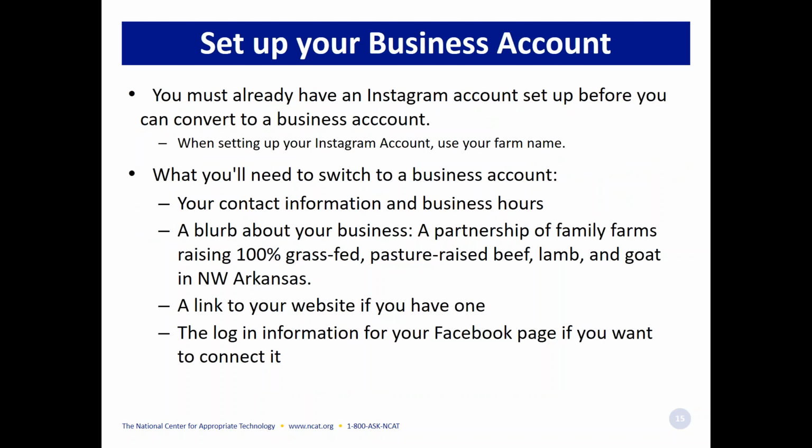So how to set up a business account? Well, first you already have to have an Instagram account. So if you don't have one yet, go ahead and set up just a very basic account, and Instagram will walk you through the prompts. It's really user-friendly. When it comes to an account name, try and use your farm name. And if someone's already taken your farm name, then try and add just a really short distinguisher, like, if your farm's in Arkansas, put the name of your farm and then AR at the end, something that's really easy but still uniquely identifies you.